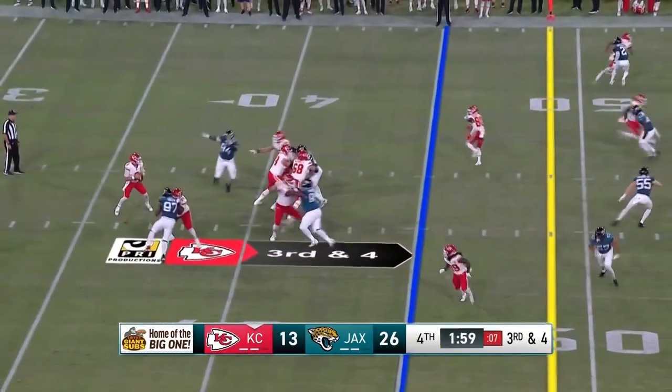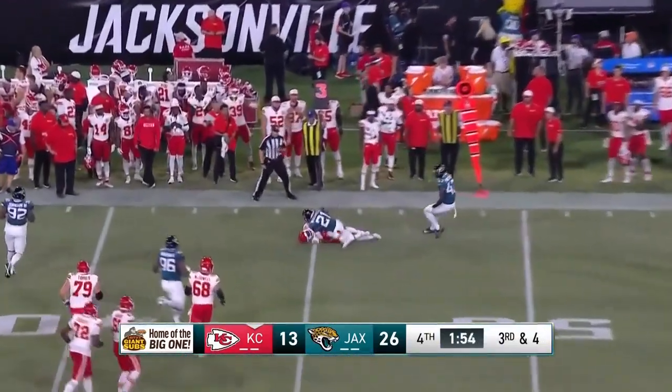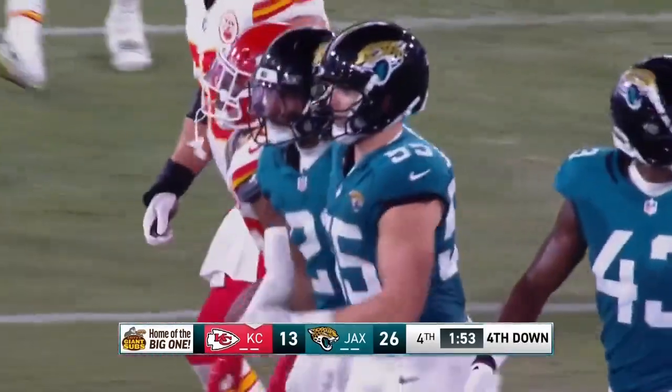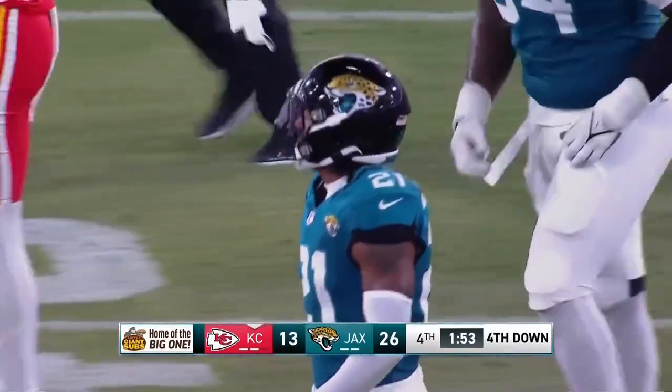And he just does get it off. Steps back now, tries to spin to the outside. Turns and delivers a pass close to the first down marker, but a nice tackle by Christian Braswell. One of that trio of young, talented corners we've been talking about.